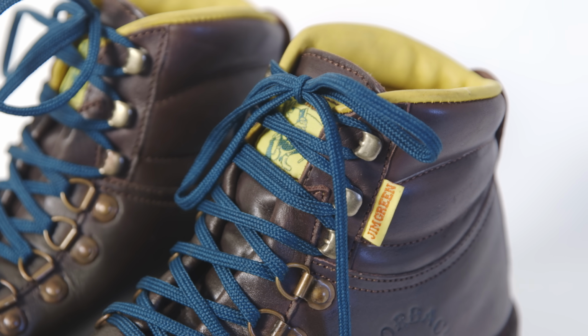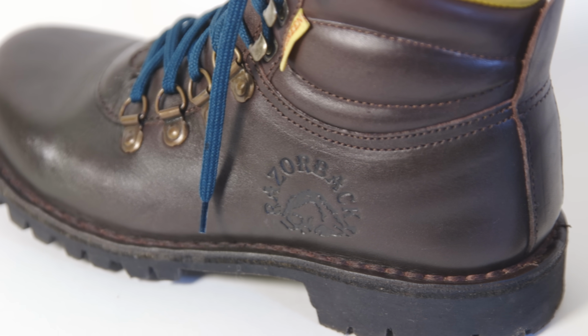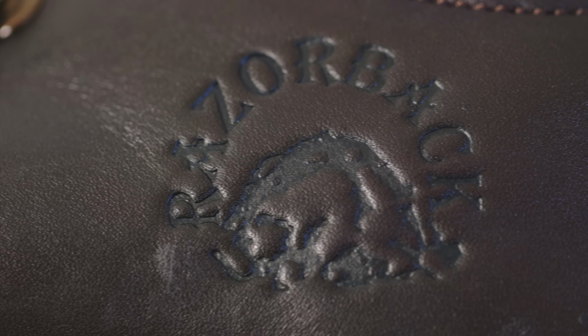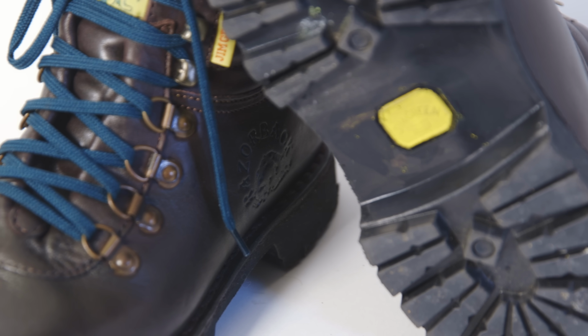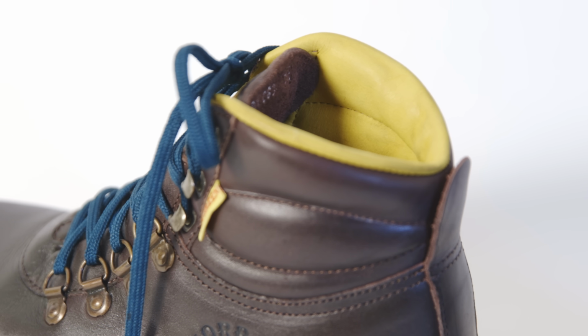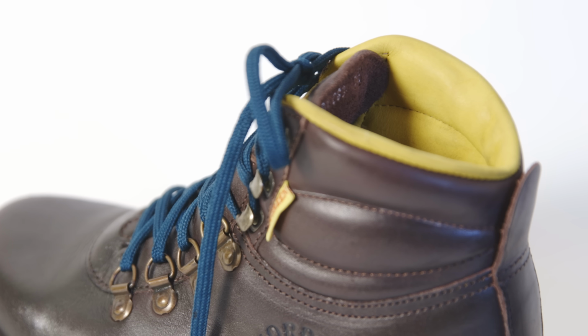These are actually styled more after a hiking boot with their padded top and gusseted tongue. They almost remind me of some of the Danner hiking boots. They look very, very similar. But then again, when you get a little bit closer, you start to see some of those details, most notably that bright yellow calf-lined interior. That's very interesting. Those green laces, the branding on the outside heel, everything about these is just a little bit different.